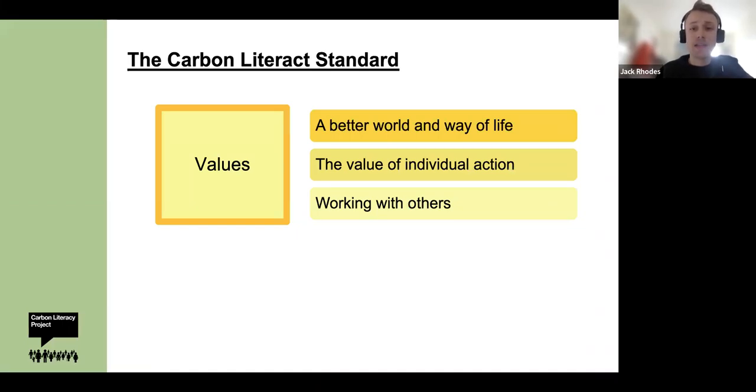The first of these is the idea that climate action can and should help us to create a better world. And this is mainly because climate action sees us really trying to reconfigure some key elements of our society. And we think that fairness should and can be embedded within this process. And we also think that behavior change, individual behavior change, is really important. And that's kind of our core remit.